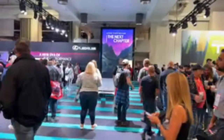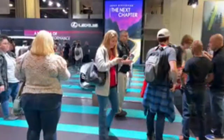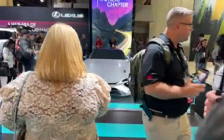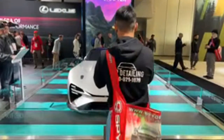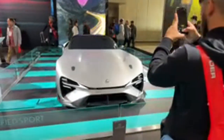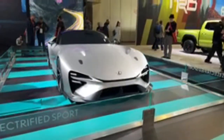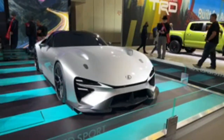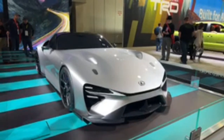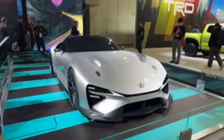Oh, this is the new electric Lexus supercar concept. Potential LFA successor. Well, dang. Right here. Let's go see it. Oh, wow. That's cool. Pretty gnarly looking. What do you think, Dane? I like it. Clean lines, more simple. So the hood clamps don't really make any sense to me. I don't really know what those are doing. Yeah, that part's a little weird. I just love a long hood.